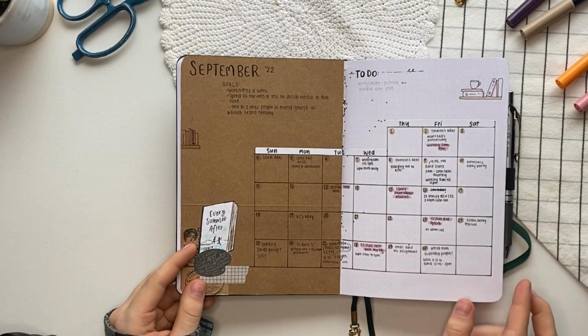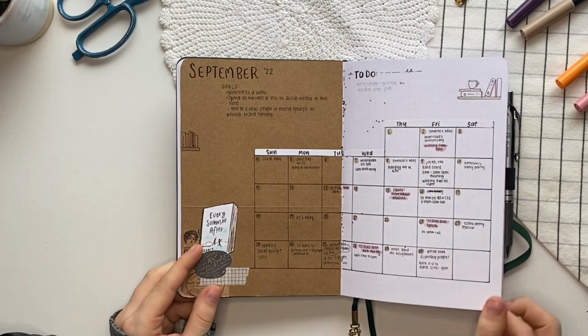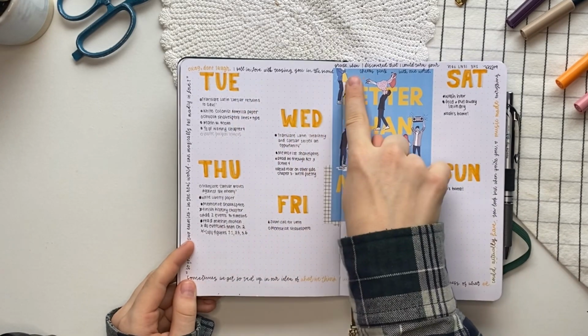Now we are into September, which I did as a little book theme. As I said before, I really loved reading, especially during the summer, and so I highlighted a couple books that I loved the most and put a lot of book quotes in here.